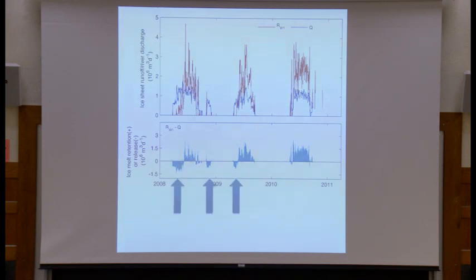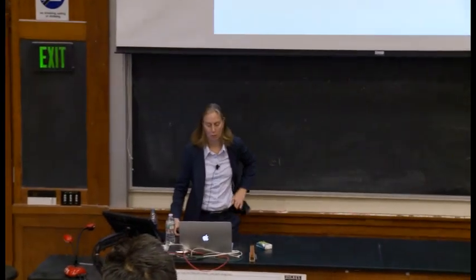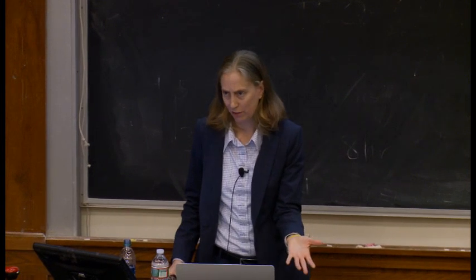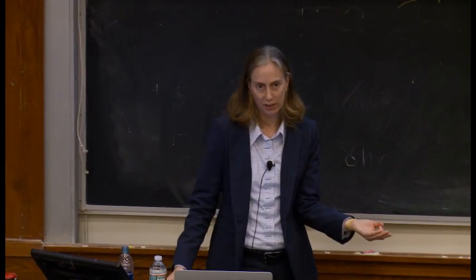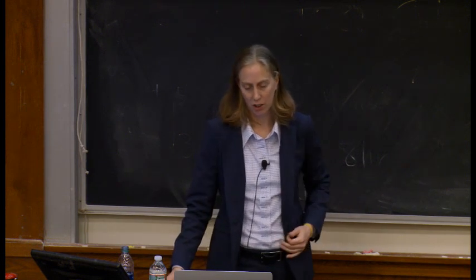All right, look at these three events here. These are times when you have water in the river, but no meltwater produced on the ice sheet. That means that water cannot come from ice sheet meltwater production at that time. Right? It must be delayed release of some form. And if you look at it, it occurs at times when there is no melting. It occurs early in the season or in the fall after melting has occurred.